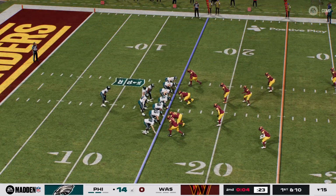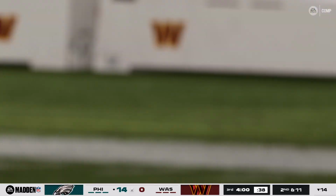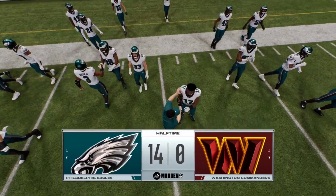Probably looking at our final snap of the half here on first down. Design keeper here for Hurts. So a two-score game here at the break. Some work to be done as we get ready for the EA Sports Halftime Report with Scott Hansen.